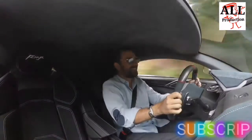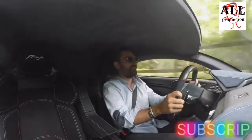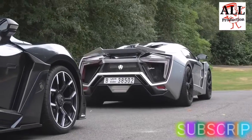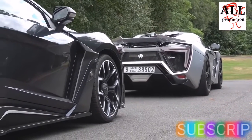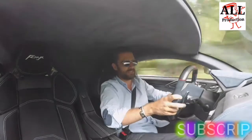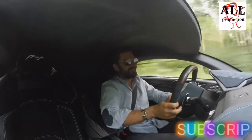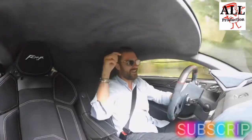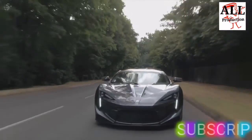and welcome to the W Motors Fenyr. So as a spot of context, W Motors are the guys responsible for the Lykan Hypersport. If that name sounds familiar, but you can't quite place it, if you've ever seen a car jumping through multiple skyscrapers from a Fast and Furious movie, that's the Lykan Hypersport, and that's from the company W Motors. This is the Fenyr Supersport, and this is their latest, greatest hypercar.